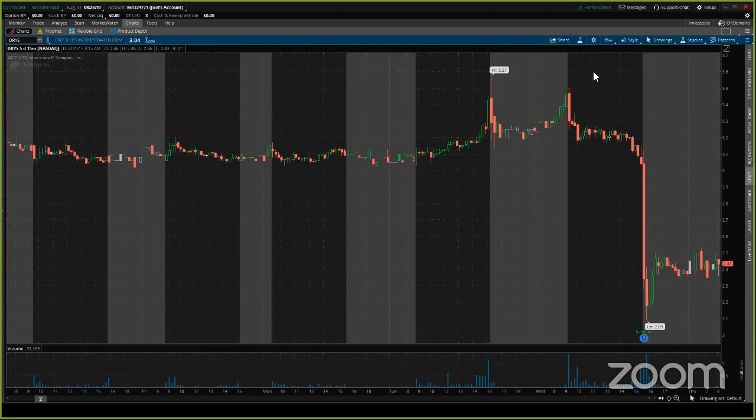Well, obviously it got destroyed there yesterday, because I was saying I still liked it around this $3 level. Now it's broken. I said the out was 2.85. This thing's at 2.43. It was kind of hard to get out last night, though, because it just collapsed when that news came out of the subpoena.